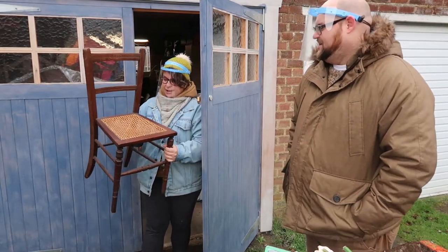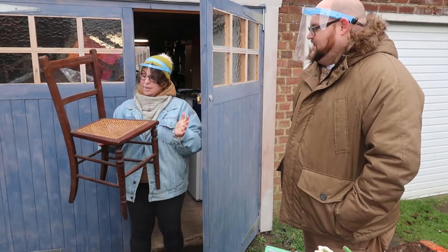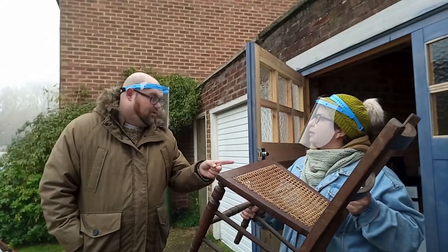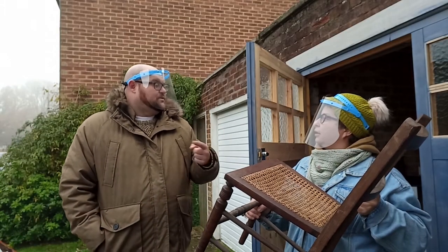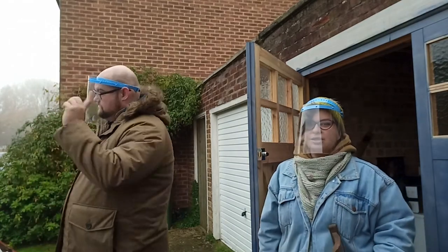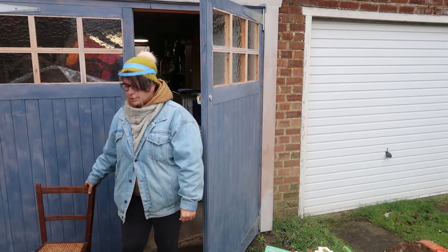So I got this chair for free. I got this one from Facebook Marketplace, and I think we can do something fabulous with it. You can come and have a look at what's in my car. There's always something in my car. Okay, well, deal or no deal, we'll have to go and look in the car.